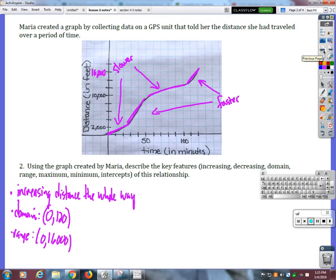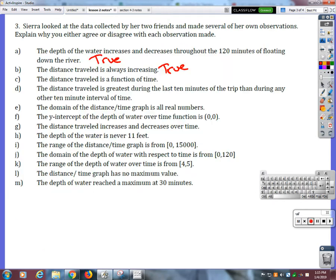So here's the distance time graph. Is that a function? Why not? Oh, I see what you're saying. Okay, so you're thinking like, right, okay. So the distance traveled is a function of time. And you're saying, tell me why you say no again? Does the distance that they have traveled depend on how long they've been on the river? No? What does the distance they traveled depend on?